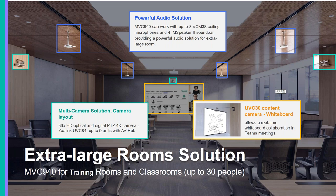For the education industry, for training scenarios, we can even support a multiple camera solution with up to 9 cameras at the same time. So users can set up one camera for the lecture, one camera for the whiteboard, and some others for the audience.